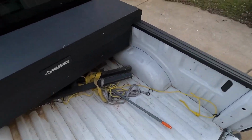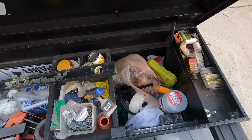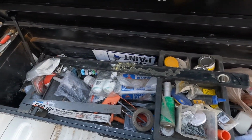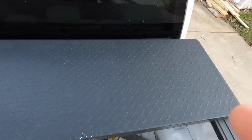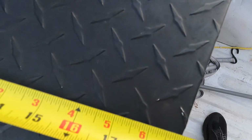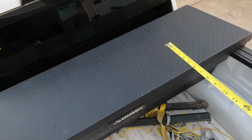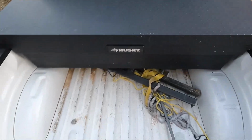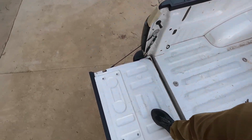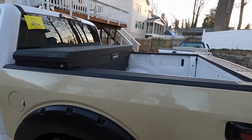But we'll just go ahead and start off with the elephant in the bed here. This ginormous thing. It's got crap everywhere. And let's just see how much space this thing is stealing: 20 inches, guys. This toolbox is stealing 20 inches from my 5.5 foot bed. That is a lot.